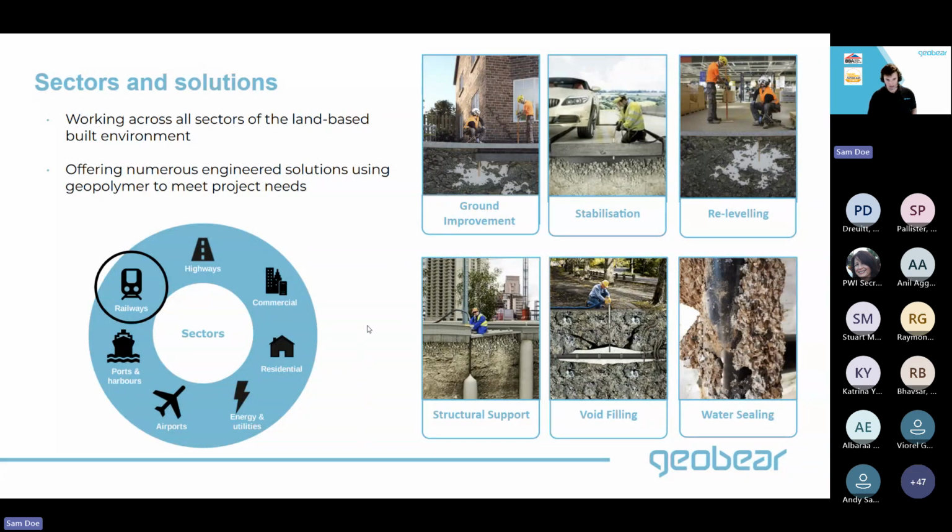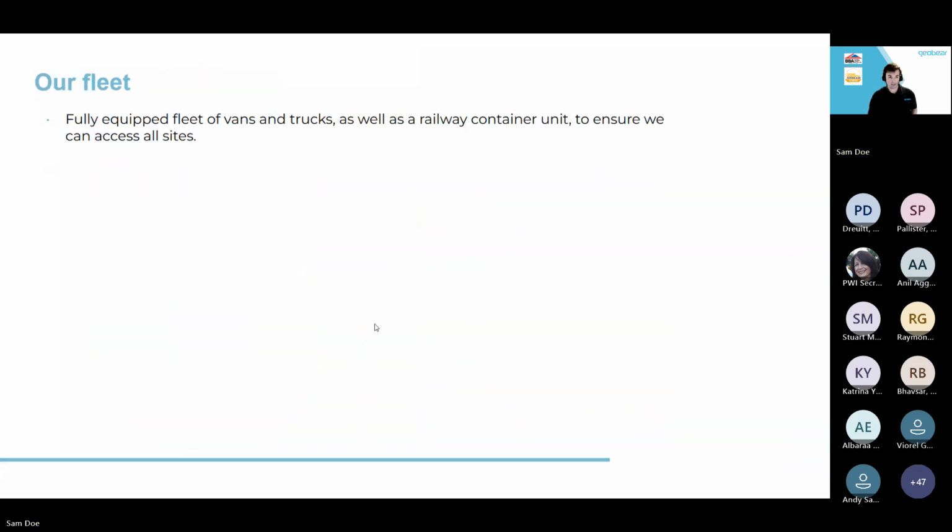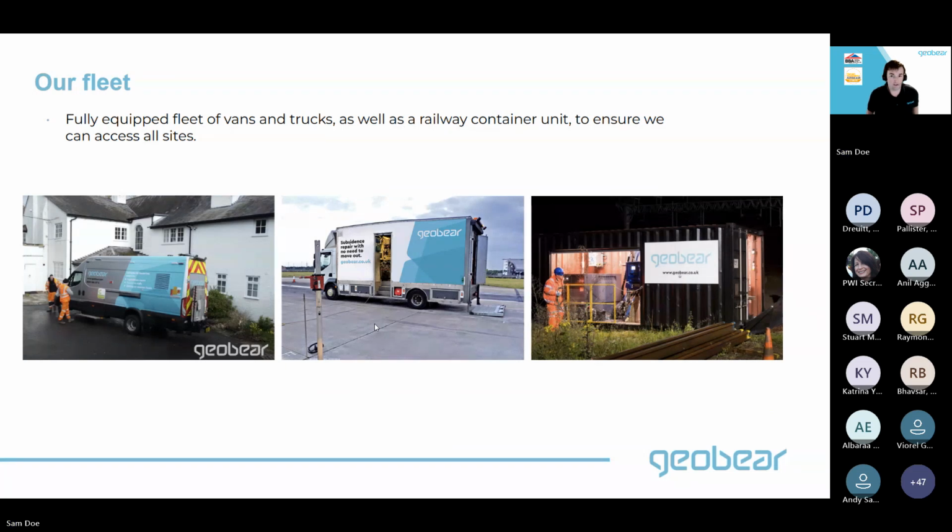So today we're going to be focusing on the railways. We have 3 different types of vehicle within our fleet, well, 2 vehicles and 1 rail container, allowing us to have access to the vast majority of sites. We work closely with contractors to make sure that we can access all sites.